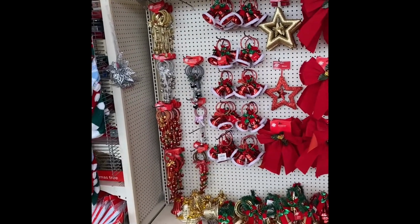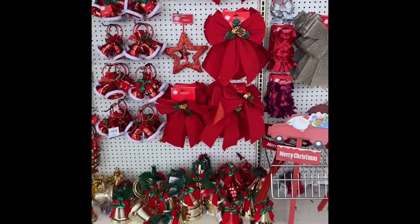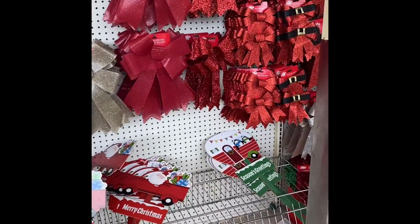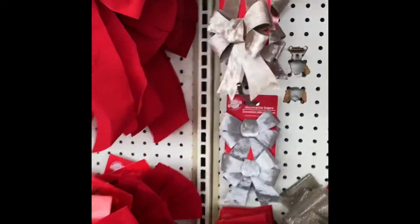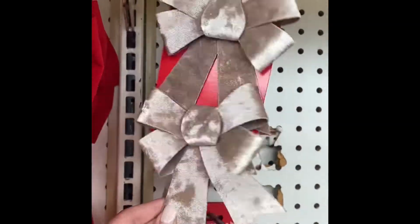Lots of Christmas stuff right here. We've got the bells. The yard signs right there. These are like so pretty.